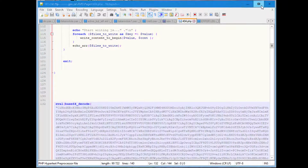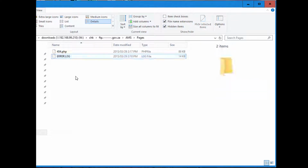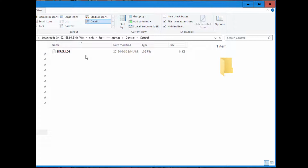So as you can see, from this point of view, this environment is highly infected, and the idea here is once this is infected, and if we look at other places as well, user control was also infected, still under AMS pages 404. When we look at central, another error log, another virus again. So this system is highly infected all over the area, and here we need to make a decision what to do. We cannot trust the system, we don't know who's been into the system, and we do not have any idea, depending on the logs that are there, of who has taken the data using unauthorized methods and distributed it elsewhere.